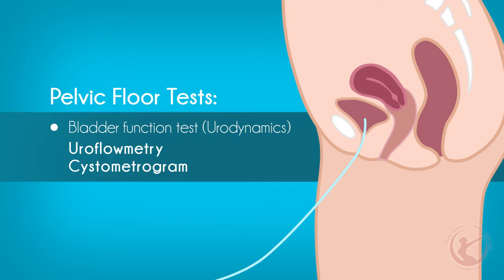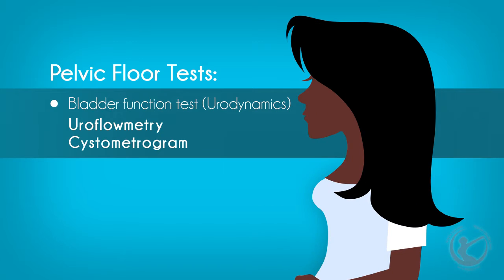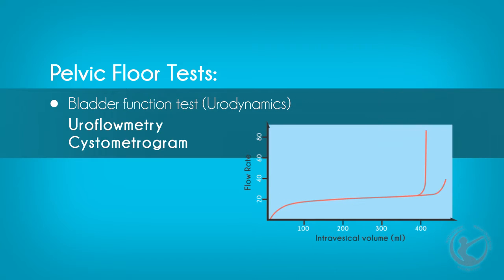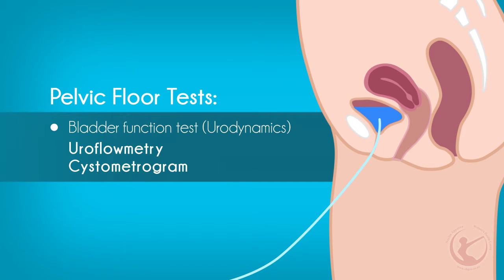After this, the bladder is filled with sterile water, and the volume at which the patient develops urgency and fullness is noted. After the measurement of the bladder and urethra, the patient is instructed to cough or bear down to elicit leakage. The information gleaned from this test may help the surgeon in choosing the appropriate type of surgery. A catheter is usually also inserted into the rectum to measure intra-abdominal pressure at the same time.